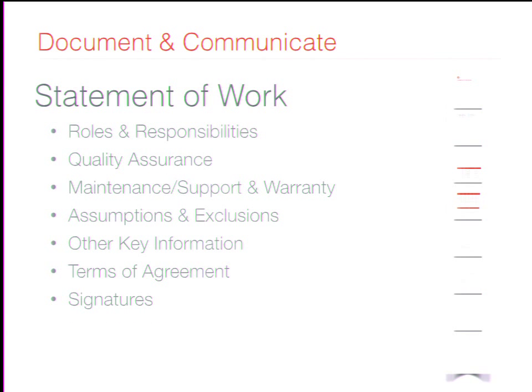We usually define roles and responsibilities, especially if there's one or more other third parties involved. Where does our work end and where does their work pick up? We talk about how we're going to do quality assurance, how we handle our maintenance, support, and warranty. And then one of my favorite sections is actually the assumptions and exclusions. This is where you get to draw a nice little safety circle around your project, to define, as far as you're aware, according to this contract, what the project is not going to entail. A couple good topics to have in there would be handling around multilingual.